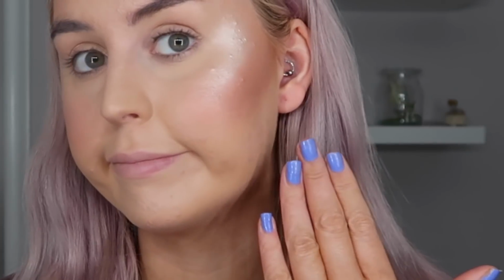It's like a cream to powder. When you press it on, it just feels like powder, but in the actual thing, it's quite creamy. And you know how I feel about creams. I just think it's a waste of time. So yeah, I've layered that on a good bit, and it's still nowhere near as blinding as this.